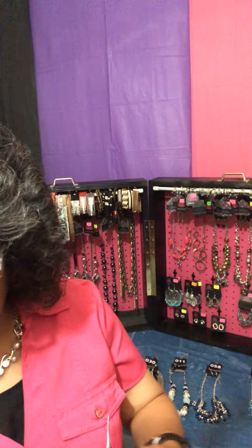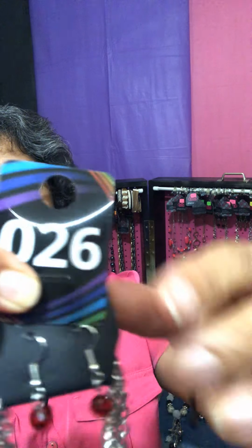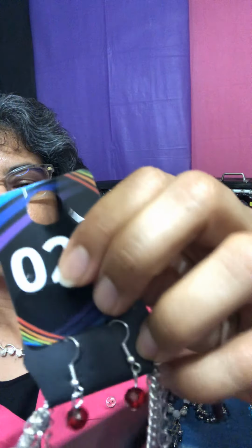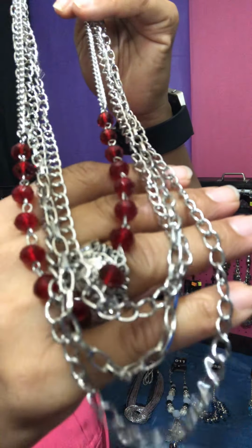This one is called Extravagant Elegance. Here are your complimentary earrings. Look at how gorgeous they are. It does have an extender somewhere. Here it is. It's hard to tell with all these beads, all these chains. Look at all the chains on it. Oh, let me show you the necklace. Here is the necklace. Look at how gorgeous that is.